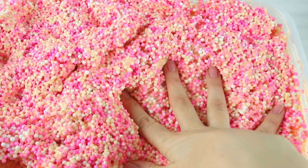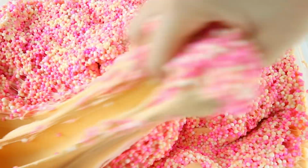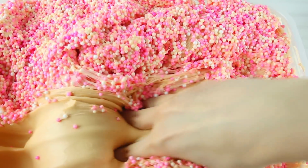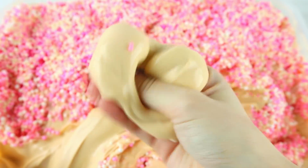So it has that exact cookie scent and a really thick and glossy base. This one is really great if you want something that has a little bit of texture because you get all of the foam beads on top, but it's also super glossy and clicky, so you get the best of both worlds.